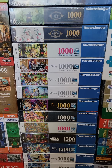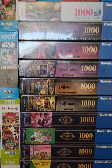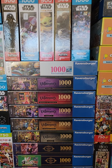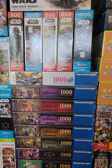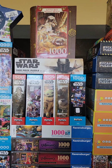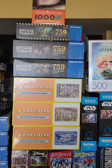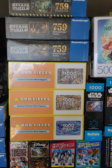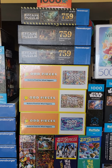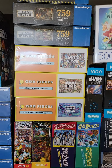This is my very large, tall stack of Ravensburger puzzles. There's the Treasures from the Vault puzzle. The Disney villainous puzzles, which I'm still missing three from the new set. More Buffalo Games. There's a masterpiece puzzle. Escape room puzzles. I have a lot of the escape room puzzles because they're really fun. Odd pieces. Those are kind of like wonky puzzles. The picture on the box is 15 seconds prior to what you build, or something like that. They're really cool.